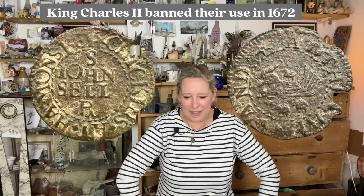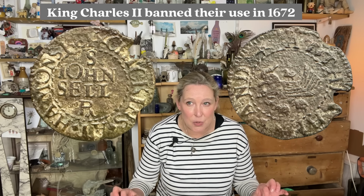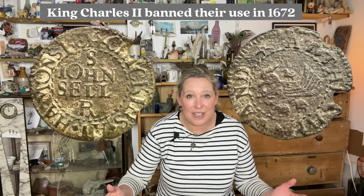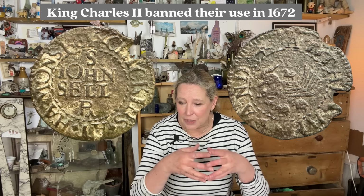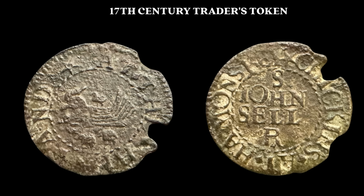And so it's very exciting to find something with the name on it of somebody who was walking around London in the 17th century, between 1648 and 1672, when such a lot went on. I mean, there was the Great Plague, there was the Fire of London. So that's one of the reasons why I was so excited when I saw the name John Sell on that token. So on the token, more specifically, let's have a look at it.